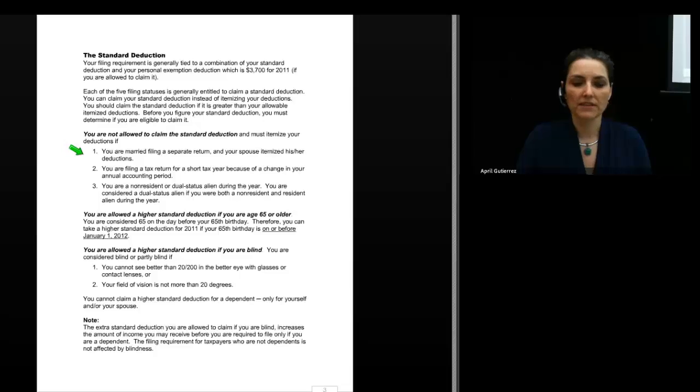The first one is if you are married filing a separate return and your spouse itemized his or her deductions. Well, that would be quite simply the reason why, if your filing status is married filing separate, that your filing requirement would drop to $3,700, because $3,700 is your personal exemption. And if you file separately from your spouse, you're allowed to claim that, but you may not be allowed to itemize. And so your standard deduction is not a factor in determining filing requirement for the filing status married filing separate.